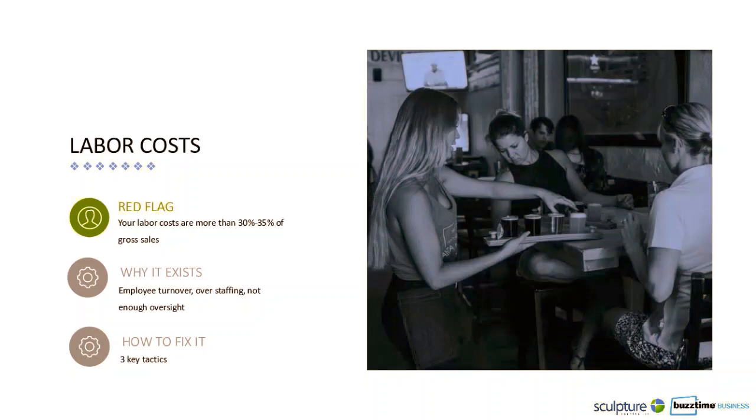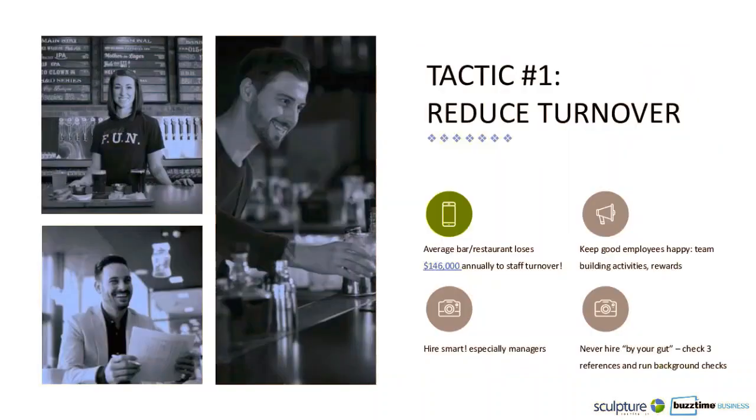Number 1 is reducing your employee turnover. On average, bars and restaurants lose around $146,000 each year to staff turnover. And this breaks down into costs of recruiting, training, and a loss in productivity while you're transitioning these new employees. And Cornell actually found that per employee, that adds up to almost $6,000. So basically that's crushing your annual profit.